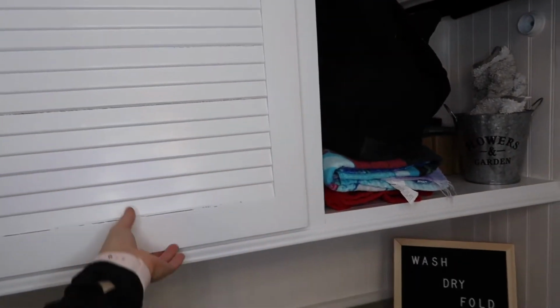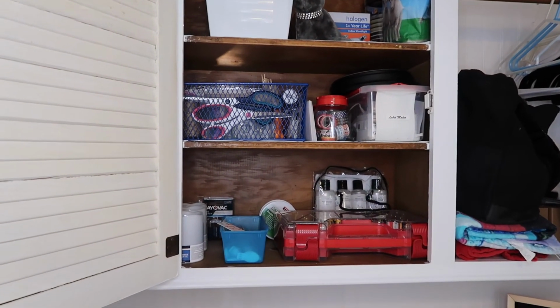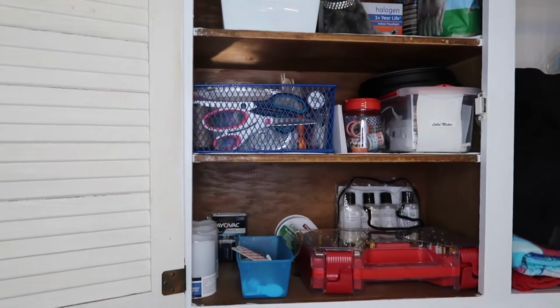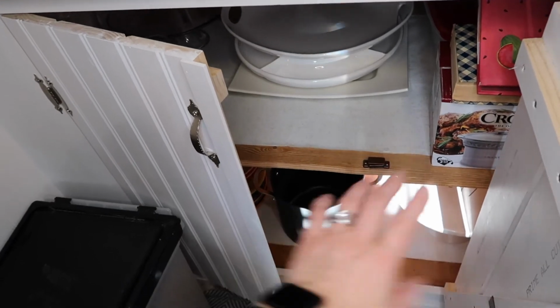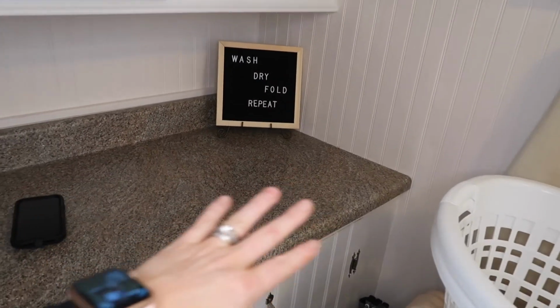I already showed you inside the cabinets, but let me just give you another peek. Everything is organized and clean. I didn't spend any money to get matching bins or anything like that. Everything is fine the way it is. Super organized in here. Like I said, I just have my china, so I'm just leaving that the way it is. And down here, I already showed you everything. It's neat and organized. I put the stock pot down there because I forgot that was sitting on the washing machine. And then I just wiped down all of the counters.